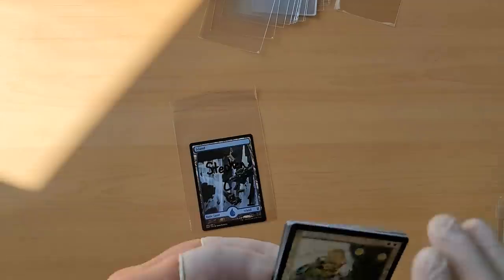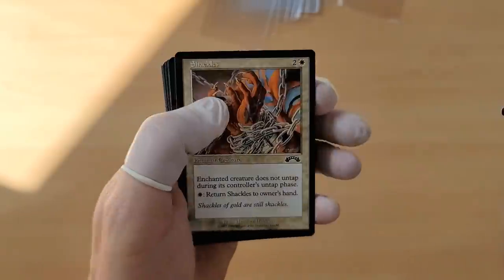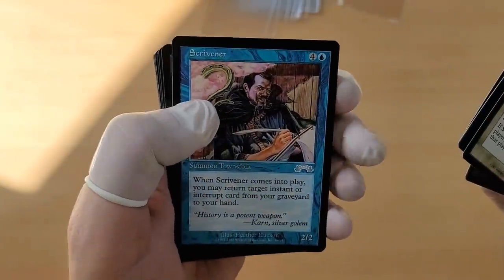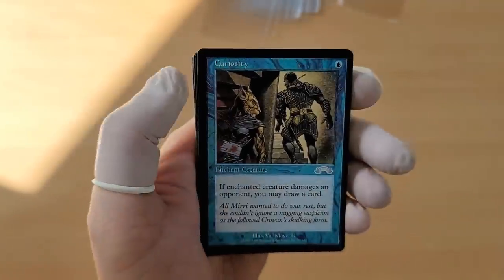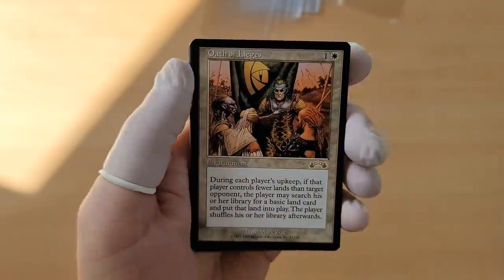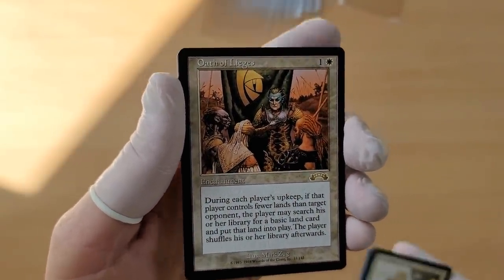See that sun coming through? It would have been so much nicer with the sun if I would have waited. Cat Burglar, Cunning, come on, pull something sweet for Steven. Spellbook, go on. Curiosity, oh man. Oath of Lieges, cool. That's a reserve list as well, I believe. Oath of Lieges, not bad.